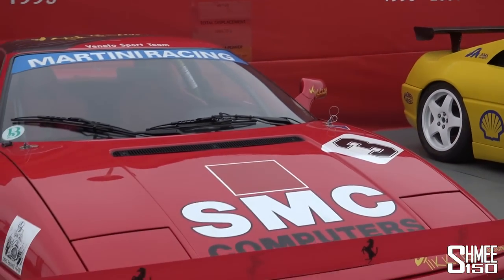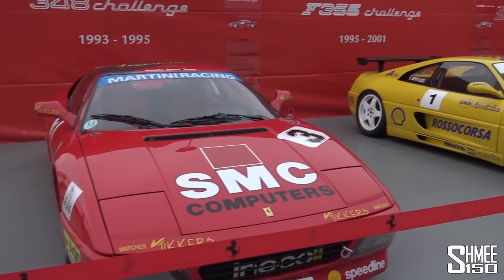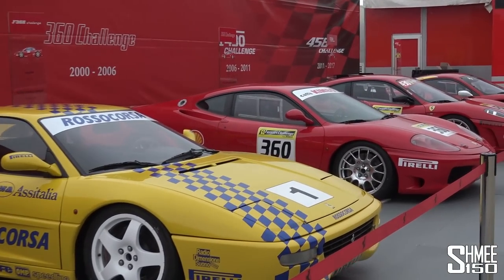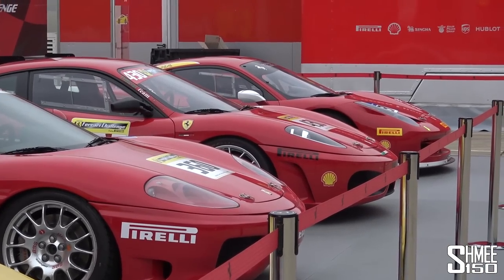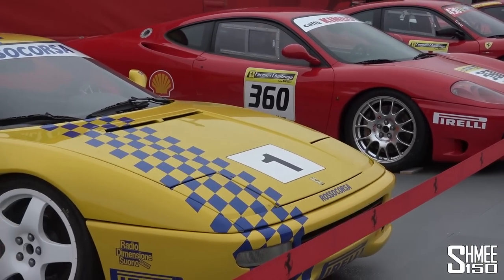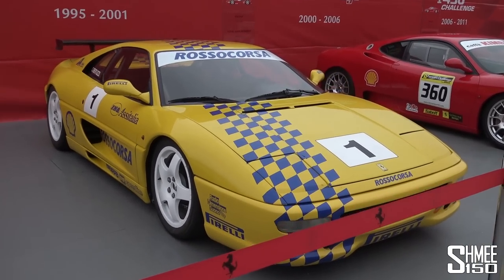Now we come to the Ferrari Challenge cars. Here at the very start of the line, we have the 348 Challenge, and heading on down, the 355, the 360, the 430, and the 458 at the end, that we'll look at in a moment. So these are the cars Ferrari builds for its one-make series that customers can buy and race in.